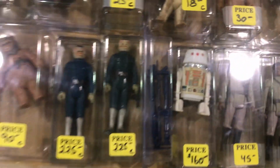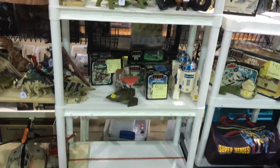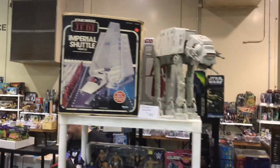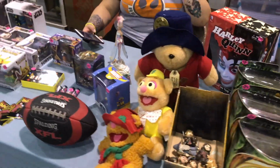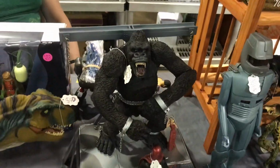We have a pair of blue Snaggletooths and a Red Bar R5. I swear to goodness, you could almost make a drinking game out of the Columbus Toy Show where you take a nice, refreshing drink of water every time you see a super rare vintage figure like a blue Snaggletooth or a Yak Face or a Red Bar. And by the end of this video, you'd be super hydrated.